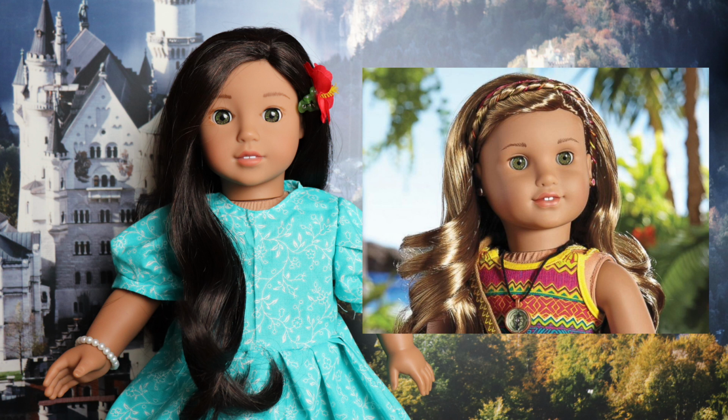So I think that she's better in that regard, even though I kind of like the Jess mold more than the Josefina mold. But whenever I'm scrolling on Instagram and I see a Leah doll, my breath gets taken away. I forget what doll it is, and I'm just like, wow, that is the most beautiful doll I've ever seen. And it's always a Leah.